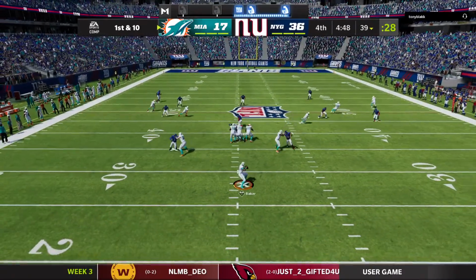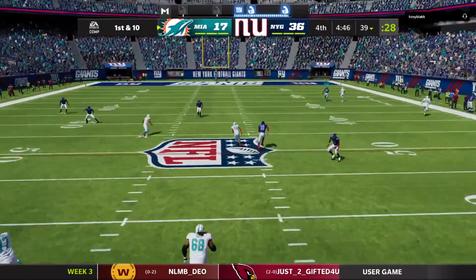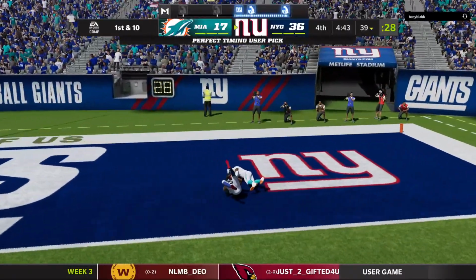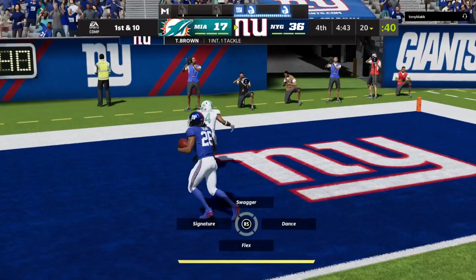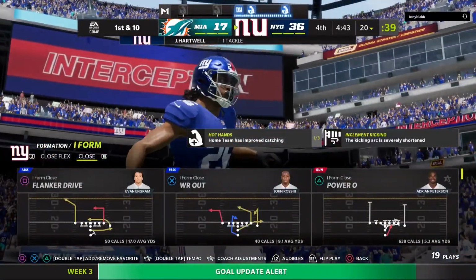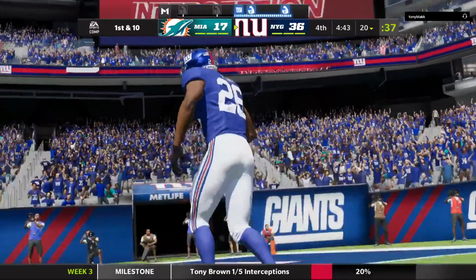They'll set up to throw. He'll take a shot for the end zone. And it'll be intercepted. Snags it for the pick. And the Giants are going to get the football here as the ball will come out to the 20.